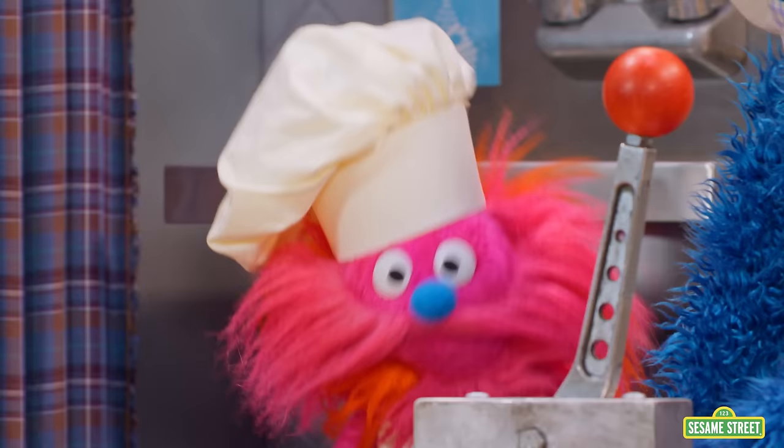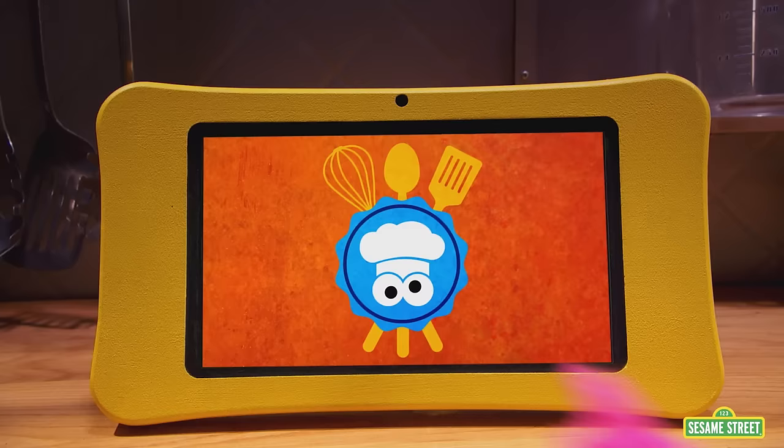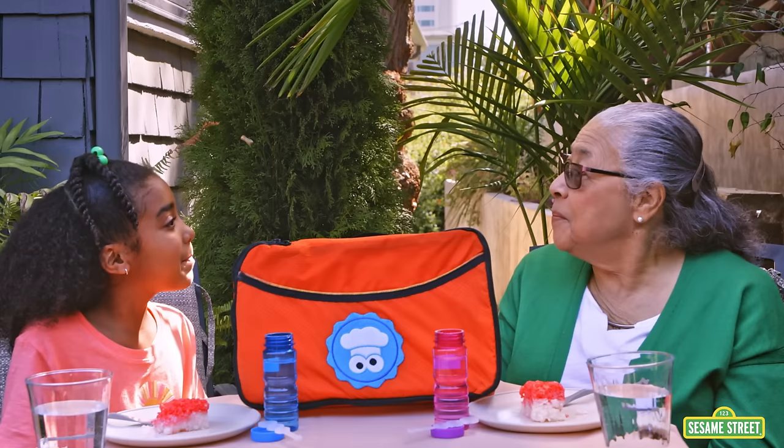Yeah. I got this nice for you. Oh, thank you, Gonger. Yeah. You're my best friend. Thank you so much, Cookie Monster and Gonger, for this special treat. Grater cake is the special treat we needed before making more bubbles. You're welcome, Jaden and Grandma.